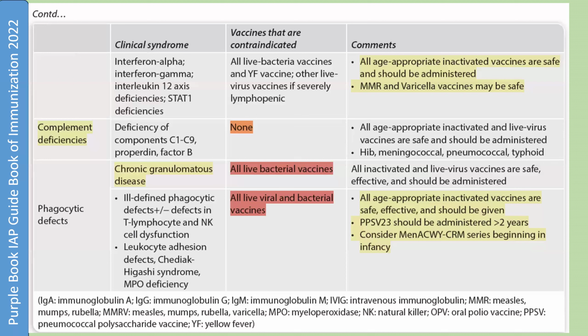Now here, if you have complement deficiency, remember this, none of the vaccines are contraindicated. All inactivated, live, typhoid, everything can be given. Chronic granulomatous disease is not an uncommon inherited disorder. It is often a question in MRCP. And live bacterial vaccines cannot be given, because they are more likely to produce infection. What is the live bacterial vaccine we give? Anything? We are not giving anything. Typhoid live is available, but I don't think we are giving any live bacterial vaccine. Are we? No.